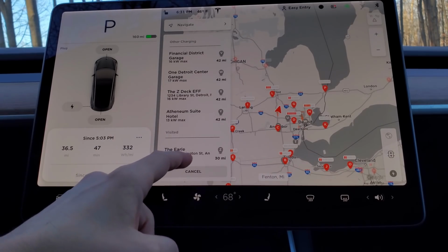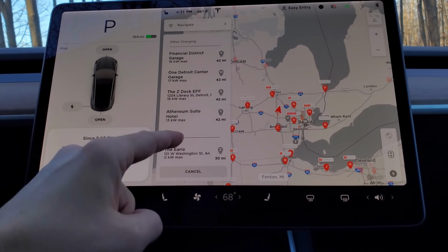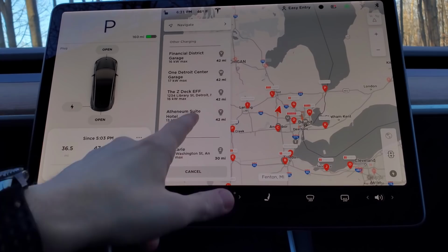And I've actually seen my home on here as well. I don't know why it's disappeared, but it'll actually put your home address as a charger because of course it knows you can charge at home.